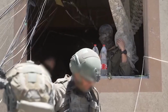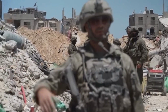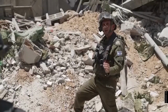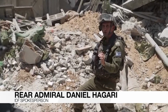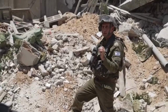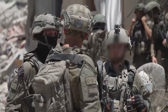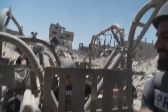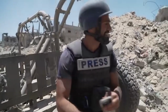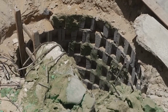Israel and Egypt have barred journalists from Gaza, except under tightly controlled military embeds like this. We're working in this area very, very precisely, very, very accurately. Unfortunately, the destruction is, one to blame, Hamas. The Israeli military says it has killed over 900 Hamas fighters here and believes it is close to defeating the group's Rafah brigade. But the fighting is clearly not over yet, nor is the effort to uncover Hamas's vast network of tunnels in Rafah.